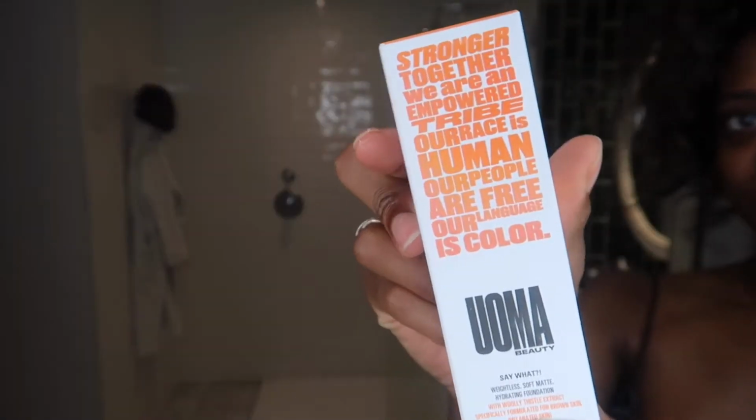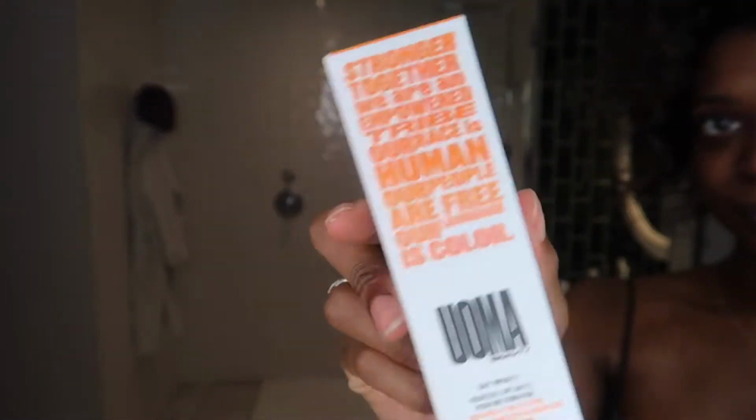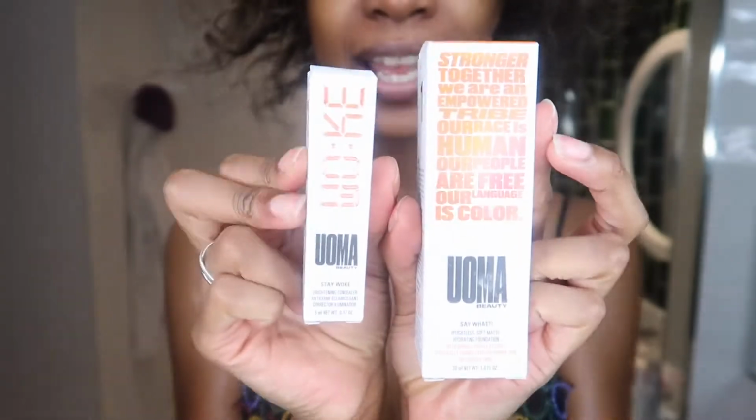When these came, I was really excited because I really like the packaging. I really like the fact that it has like this metallic kind of shift to it. It's very minimal, it's very black and white, but then the orange makes it really funky and vibrant and exciting. They're both pretty much identical in terms of the packaging. The Stay Woke Concealer, it is a brightening concealer.